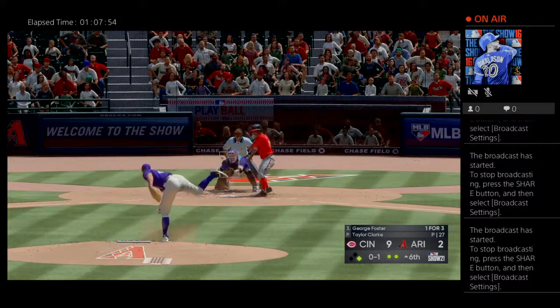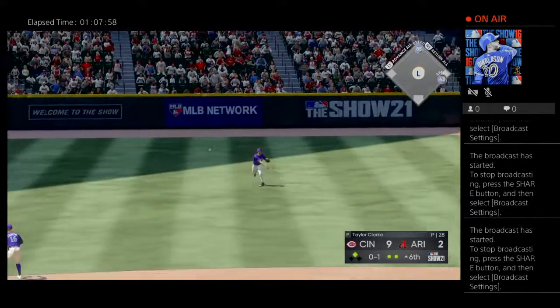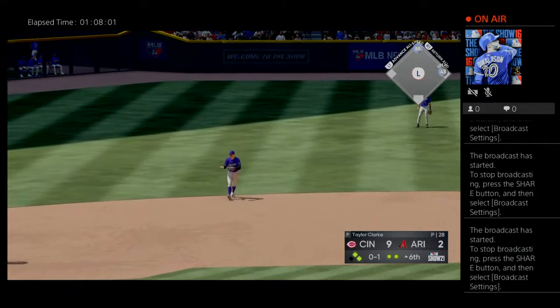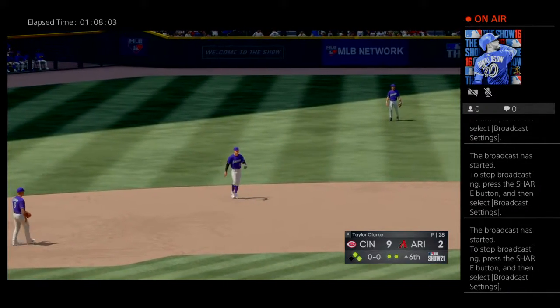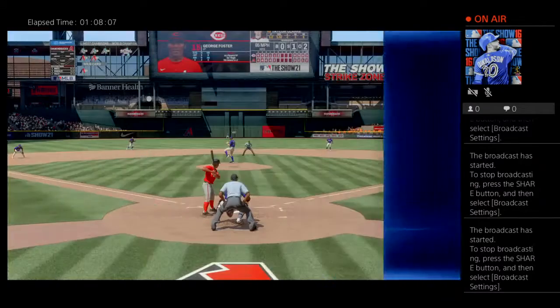Ready with the 0-1 pitch. Hard hit toward the hole. And that's in for a base hit. He's 2 for 4 now. He looked a little bit out in front right there, but he's able to pull that ground ball through the hole for a single. Tony.